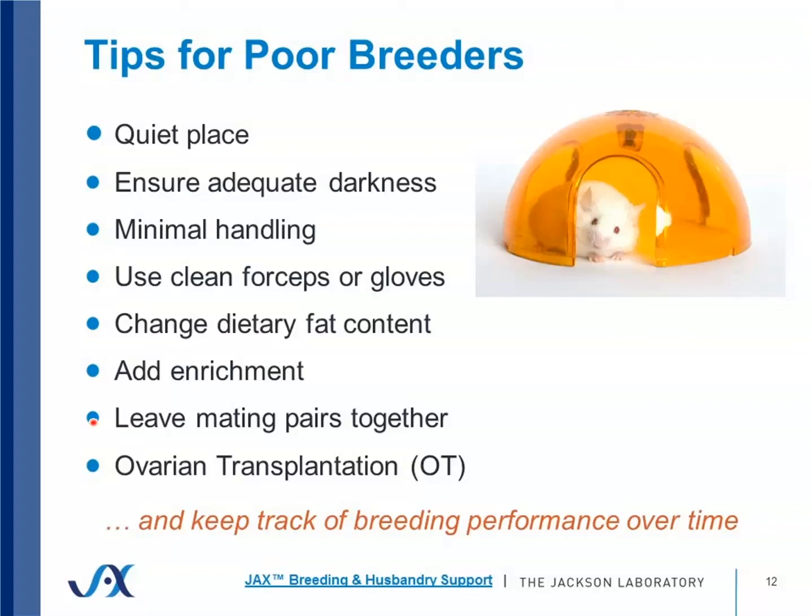By keeping mating pairs together, you can improve the efficiency and output of your breeding colony, as well as conserve space because you won't have to house the males in a separate cage.